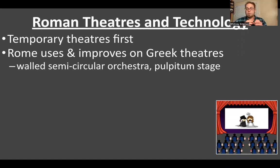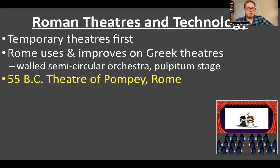One is they walled the orchestra, which was previously for when the chorus would perform there only. But they walled it, and then they used that for VIP seating of senators and important people. And finally, they raised the stage a little bit, the pulpitum stage.